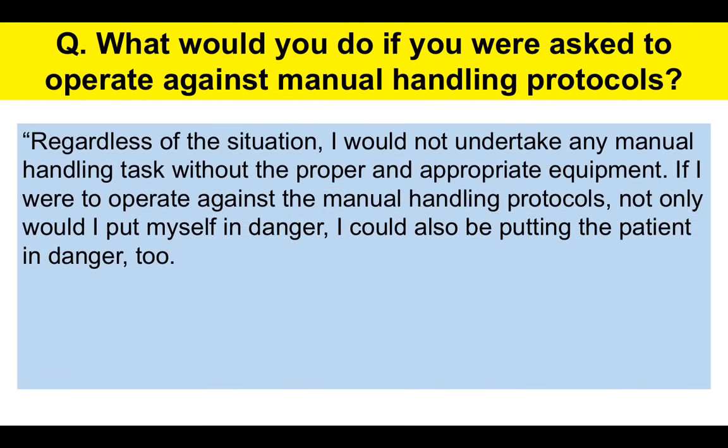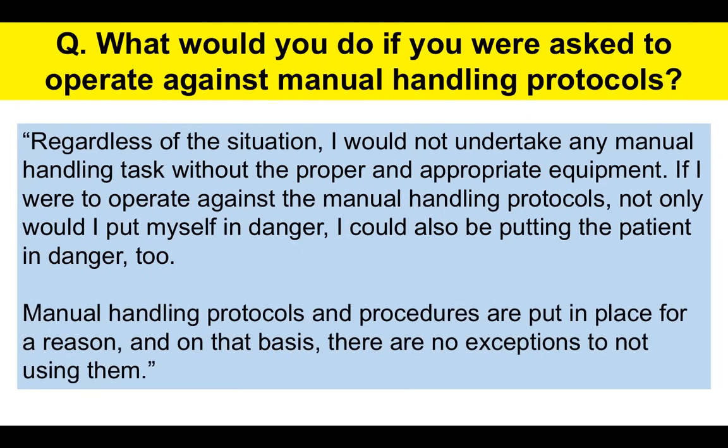So here's my answer for you. Regardless of the situation, I would not undertake any manual handling task without the proper and appropriate equipment. If I were to operate against the manual handling protocols, not only would I put myself in danger, I could also be putting the patient in danger too. Manual handling protocols and procedures are put in place for a reason, and on that basis there are no exceptions to not using them.